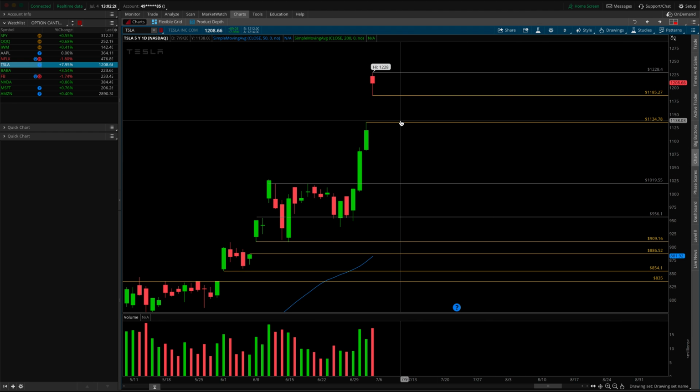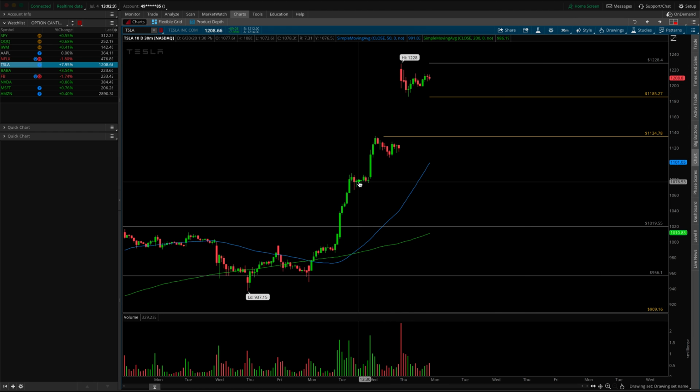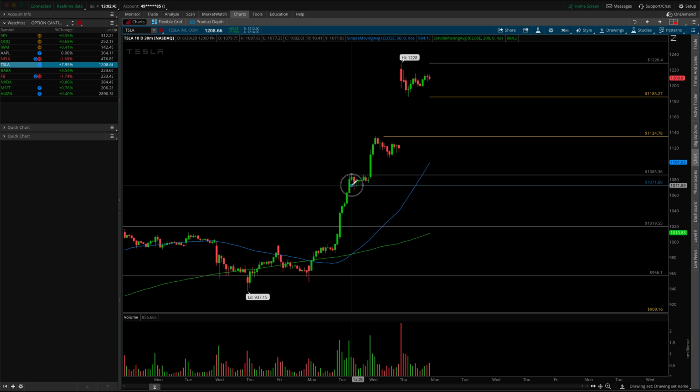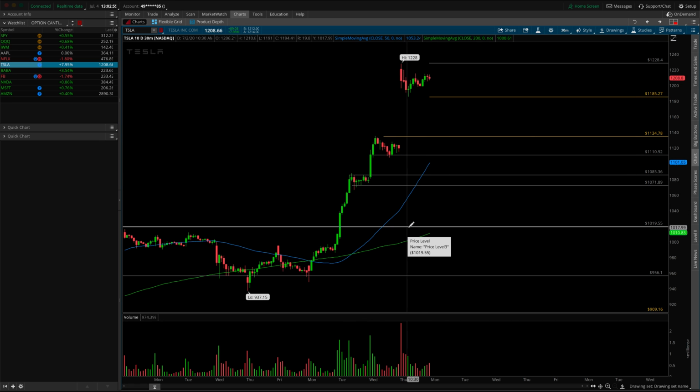If we do break down below the gap fill here, then I do want to point out on the 30-minute chart, at least, that there is some price history in here, which the daily doesn't do a great job showing. There is a level of support, sort of a support zone, in this general area of the chart. You could even call this an area of support as well. So looking at 1110, and then anything lower, we have 1085 and 1071 as well before we get back into a really key market area, which is around 1019.55.